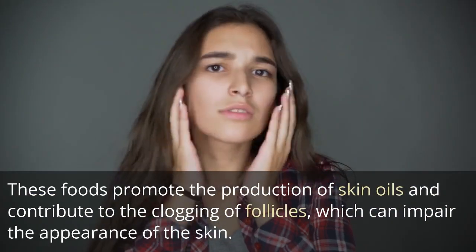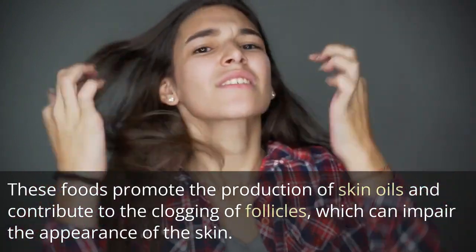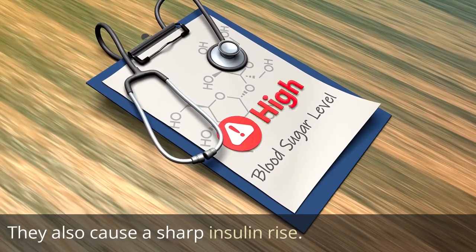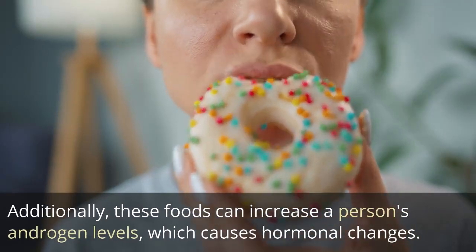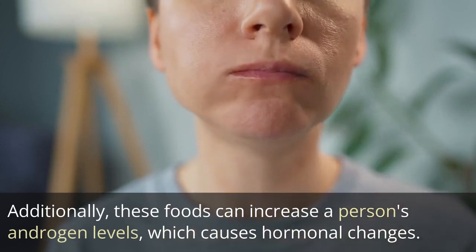These foods promote the production of skin oils and contribute to the clogging of follicles, which can impair the appearance of the skin. They also cause a sharp insulin rise. Additionally, these foods can increase a person's androgen levels, which causes hormonal changes.